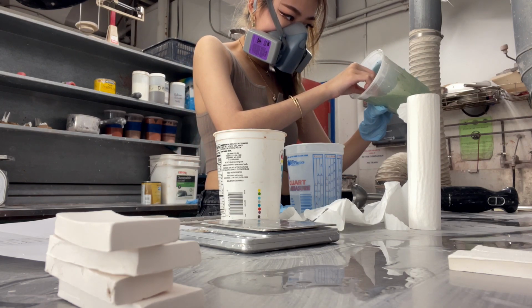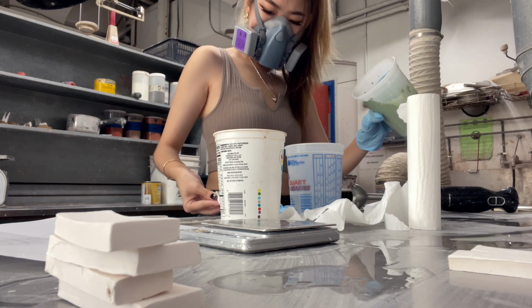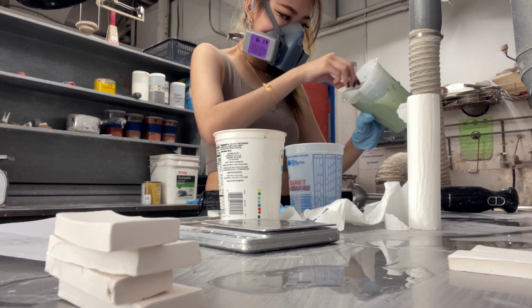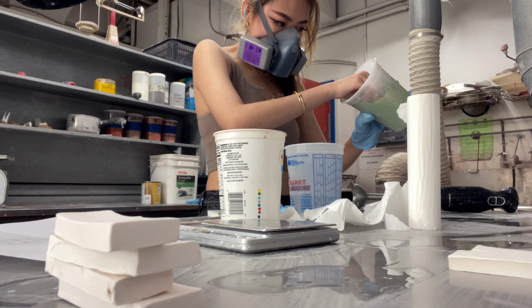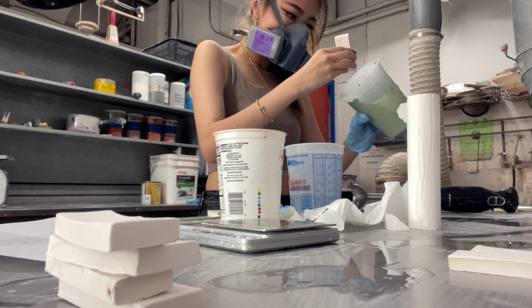I'm gonna keep making different glazes and dipping them. And I dip them twice, so he wants us to dip them in one time and then let it run down the bottom, and then next time we dip it the opposite side and let it run down that end, just so it's like a pretty even dip, I guess.